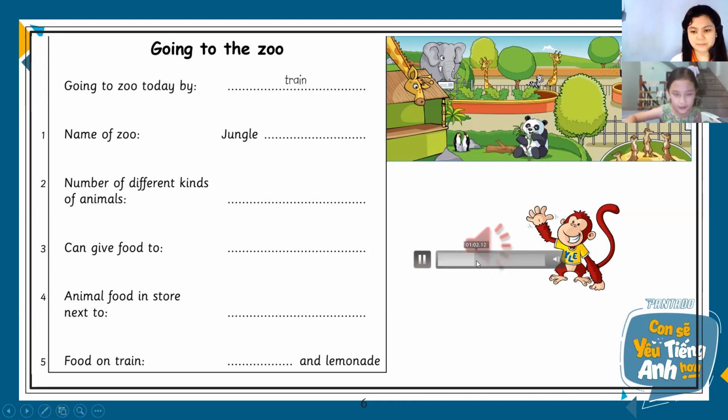Two. And give food to the parrot. Can we give... Three. Number 3. Are there tigers? Yes. Can we give food to them? No, we can't. But we can give food to the parrots. Great. I love parrots. They're very funny.